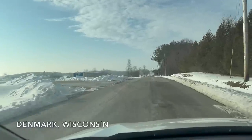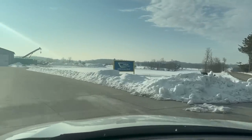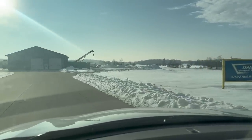Good morning. After a good night's sleep and a shower, a little bit of breakfast, we're feeling great. So let's head over to the shop, meet the guys, and see this weekend's project. All right, here we are. Denmark, Wisconsin, just outside of Green Bay. DSD Transport.